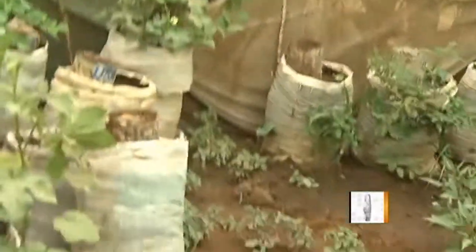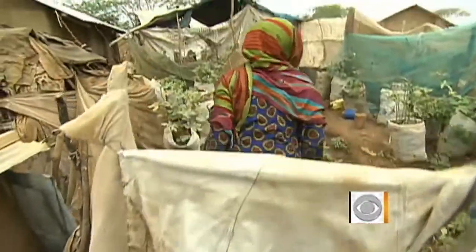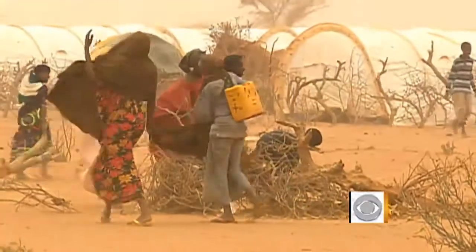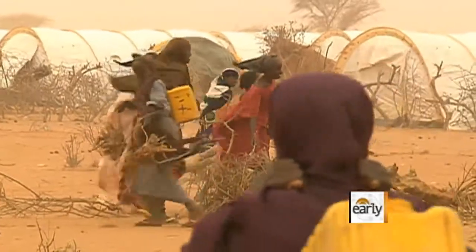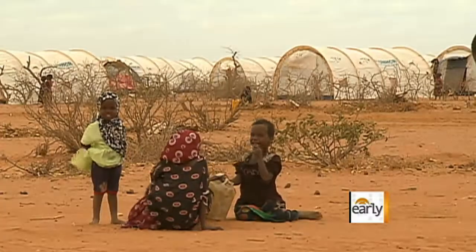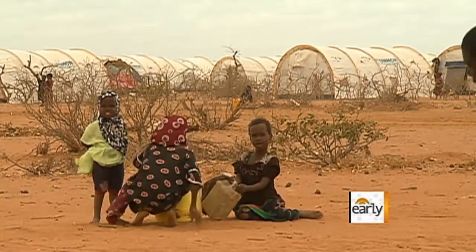Maintaining a garden like Rukia's isn't easy. Just hauling enough water is literally back-breaking work. Rukia says a cart would change that, but for now, some of her 8 children help carry the 15 cans of water she needs each day to keep these plants alive.